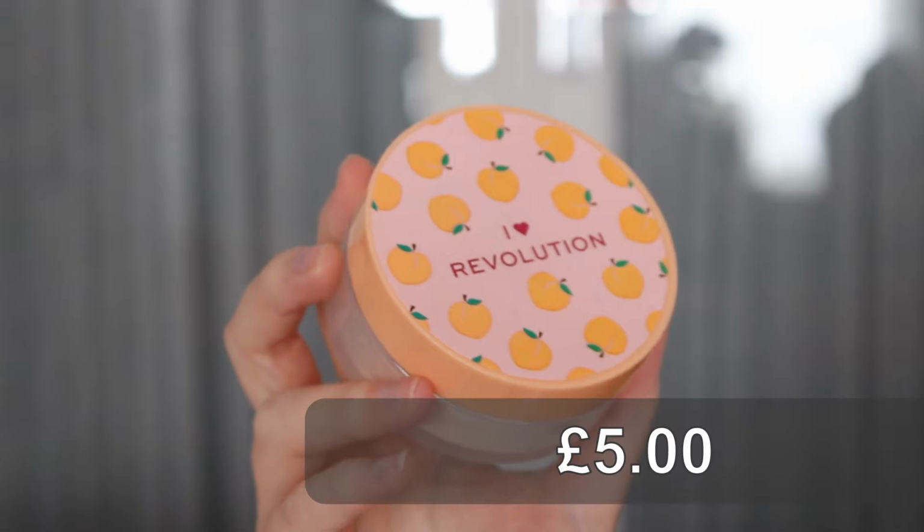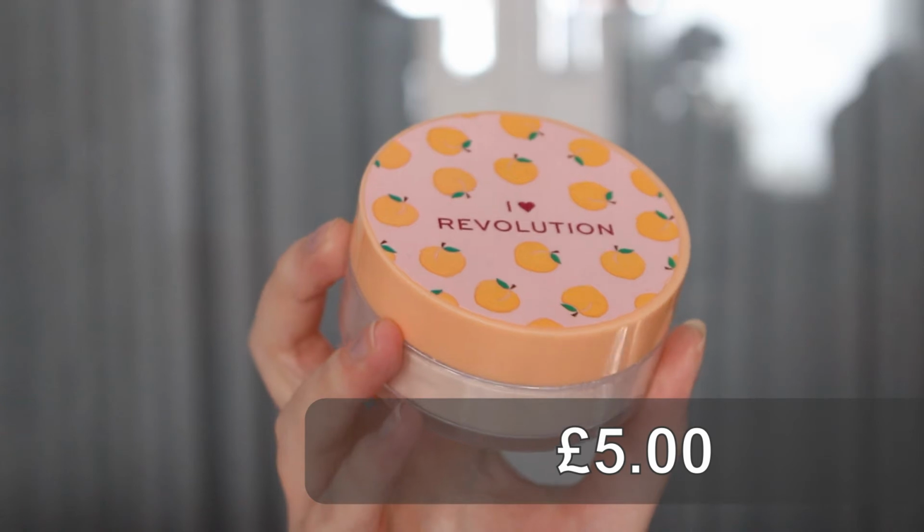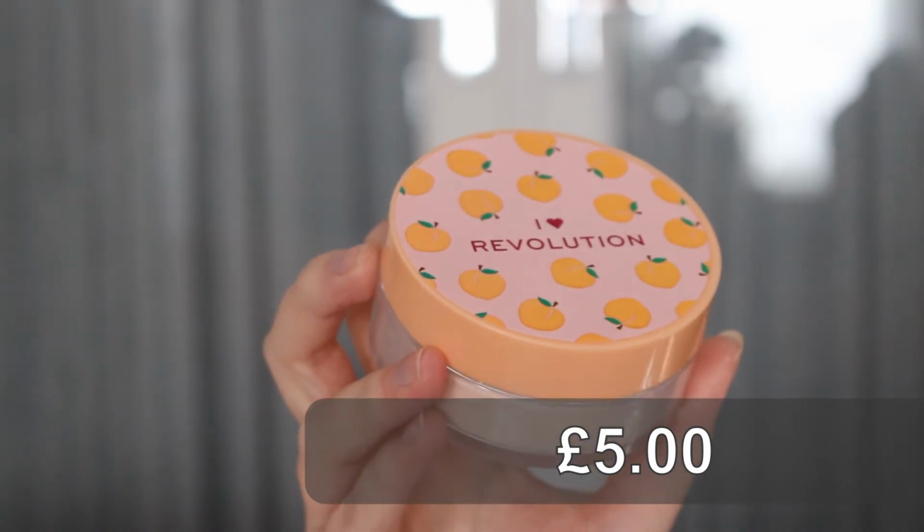Powder. Now, I was a bit worried about this one because I didn't know if I actually had one that I liked enough that was under £5. This baby is £5. This is my favourite powder of all time. It is the I Heart Revolution scented loose baking powder in the shade Peach.